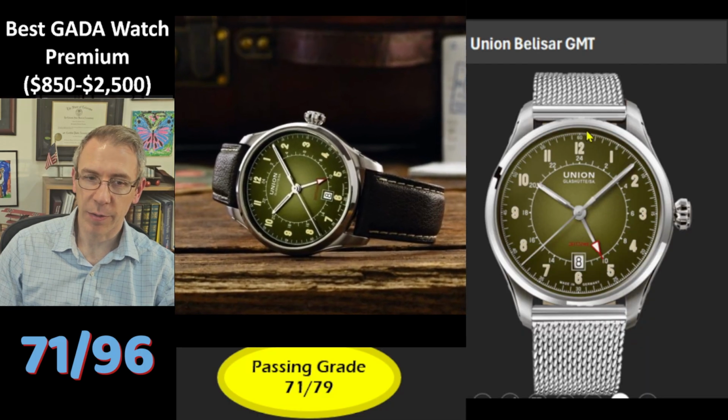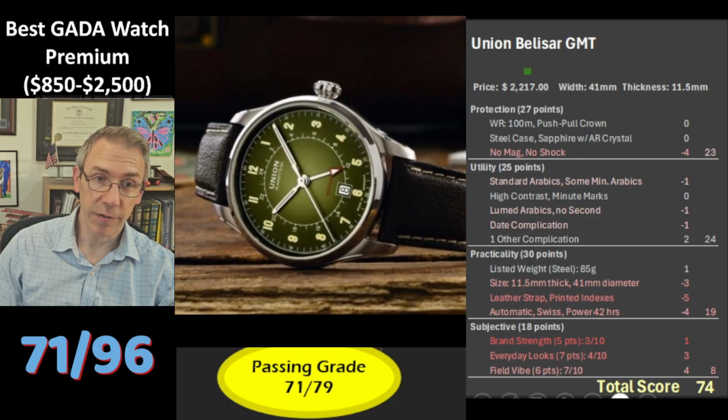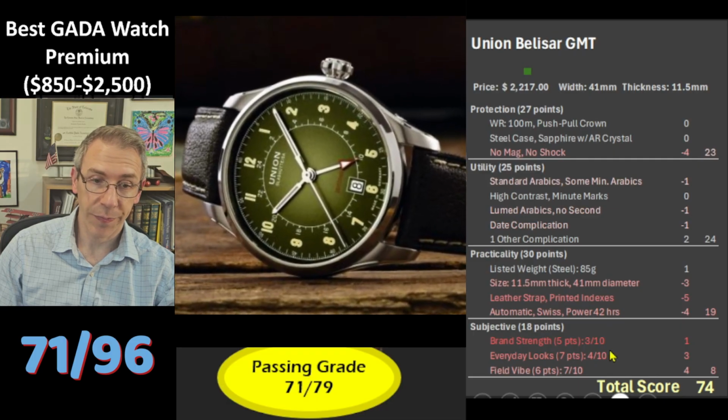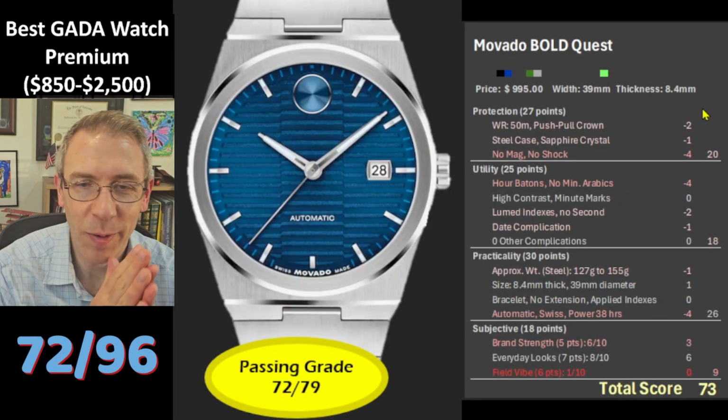Shown here on a steel mesh is the alternate strap option. It's a distinctive color. You don't see a lot of watches this color, so that's cool. Score 74. This is a cool option I didn't know about before the video.